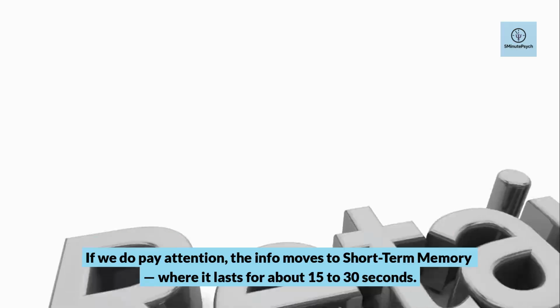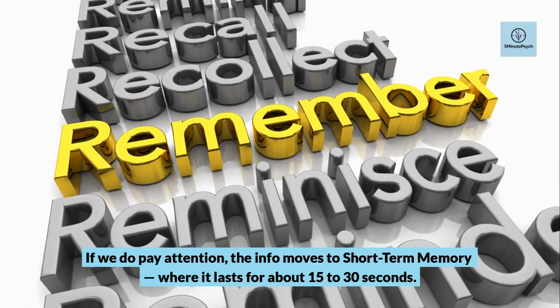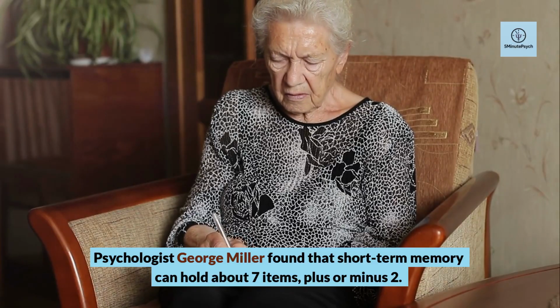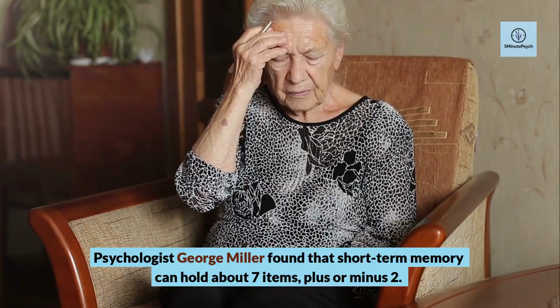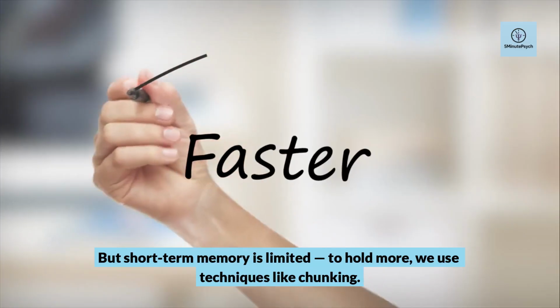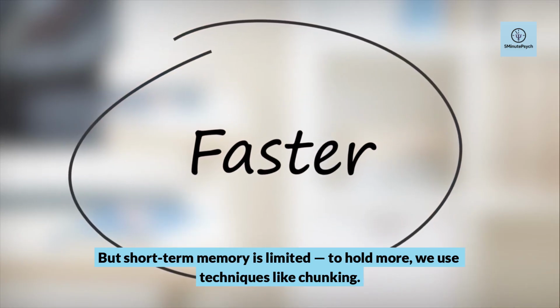attention. If we do pay attention, the info moves to short-term memory, where it lasts for about 15 to 30 seconds. Psychologist George Miller found that short-term memory can hold about 7 items, plus or minus 2. This is why phone numbers are typically 7 digits long. But short-term memory is limited. To hold more, we use techniques like chunking.